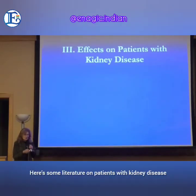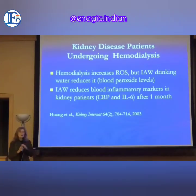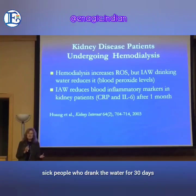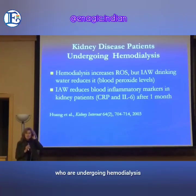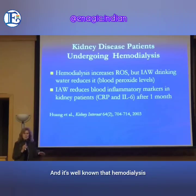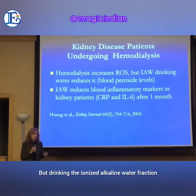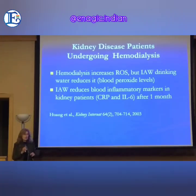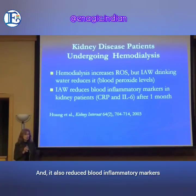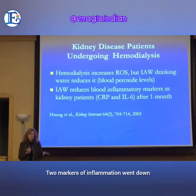Now, what about clinical studies. Here's some literature on patients with kidney disease. And again, these are short-term studies, like looking at sick people who drank the water for 30 days. What happens to kidney patients who are undergoing hemodialysis? So this is kind of end-stage kidney disease. And it's well known that hemodialysis, just the process of getting it, increases reactive oxygen species. And that's one of the causes of death in these patients. But drinking the ionized alkaline water fraction reduces the reactive oxygen species. And it also reduced blood inflammatory markers in kidney patients, C-reactive protein and interleukin-6. Two markers of inflammation went down.